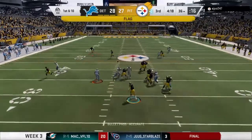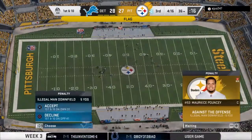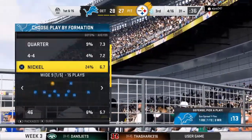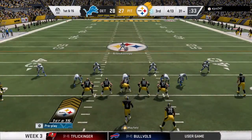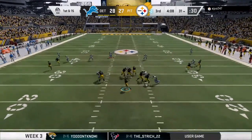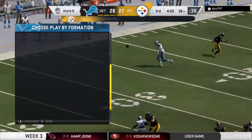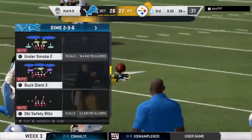Mayfield off the play fake. And yes, complete to the tight end McDonald. And he'll have it past midfield almost to the 40 before being taken down. They'll try to throw here. Mayfield. Quick hitter here. It's complete. Call it a pickup of 7, and that'll make it a 2nd down. A gain of 7. It's 2nd and 8 at the 38-yard line.